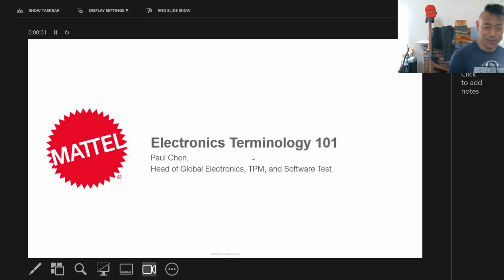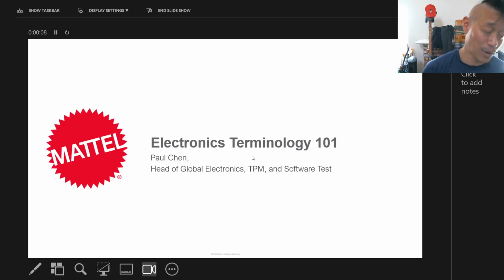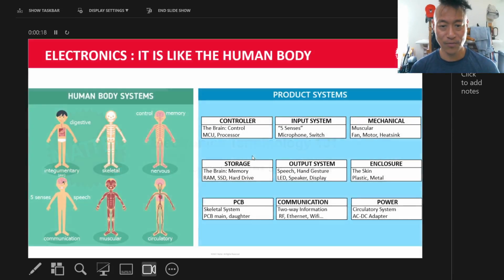And my goal is to really give you the terminology, kind of the 101. And again, I'm the head of global electronics, but I also run technical program management and software test, and my team spends probably 40% of the time in electronics, 60% in quote unquote programming and software.